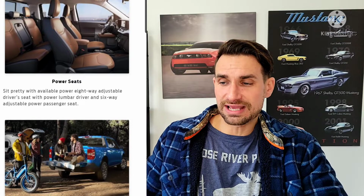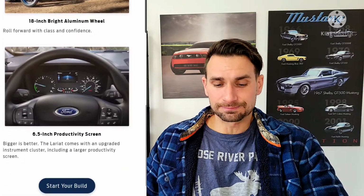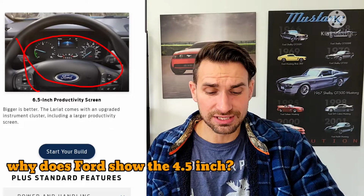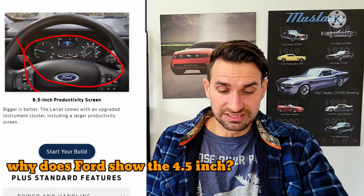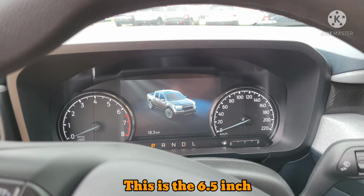So if you're on the fence between XLT and Lariat, you don't feel like you need the power seat or any of the things that I mentioned earlier, well, if you're just going for a straight XLT, you could throw FX4 package on it. It's only $800, and you'll have that 6.5-inch productivity screen that a lot of people will like because you just see all that important information that much better. So let's start the build.